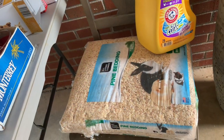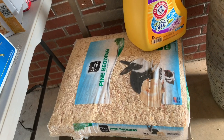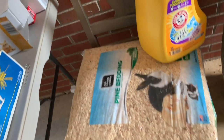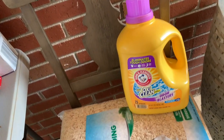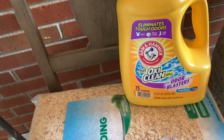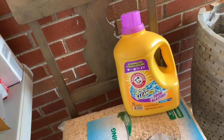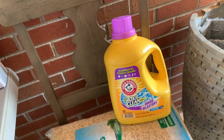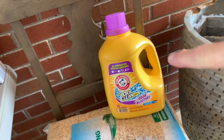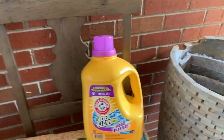We found a bag of pine bedding at the pet store, but that was all that was in there that night. And we went over to Dollar General and they didn't have anything in there but this big old thing of 75 loads of OxyClean. So that right there was a blessing in itself, finding washing laundry detergent. Let me get that out.